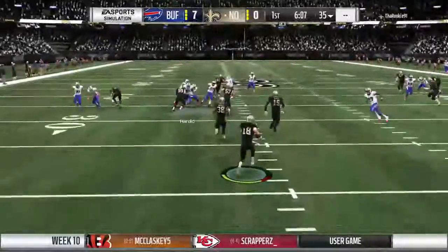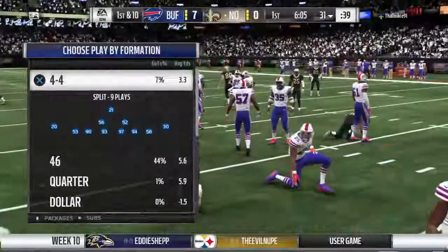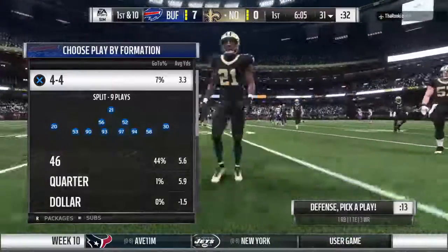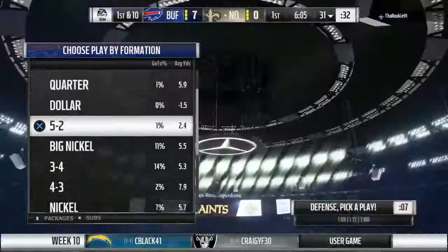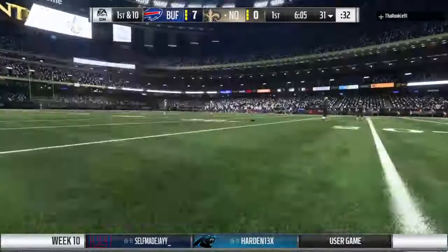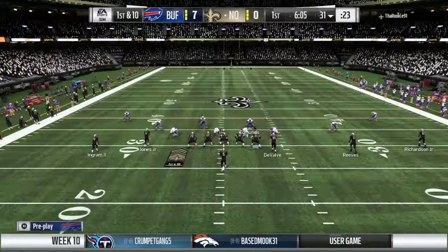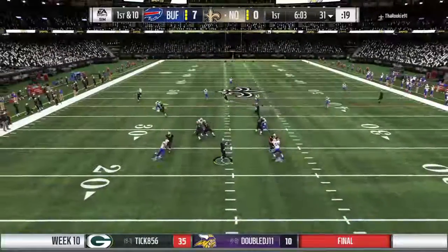This is taken at his 4. And nice work on the return as they'll start their drive just past the 30-yard line. Back out onto the field now comes the New Orleans offense. Back to it after the pick 6.